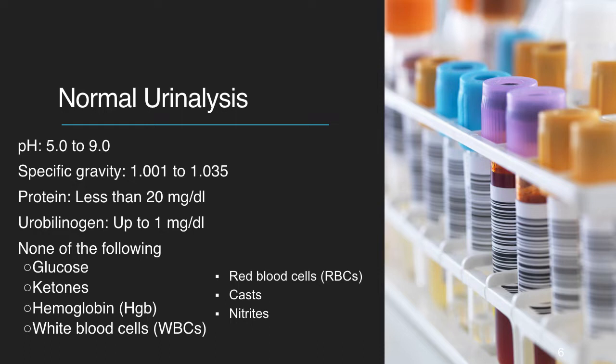Protein should be less than 20 milligrams per deciliter. The urobilinogen up to 1 milligram per deciliter. We shouldn't have any glucose, ketones, hemoglobin, white blood cells, red blood cells, casts, or nitrites in any of the urine.